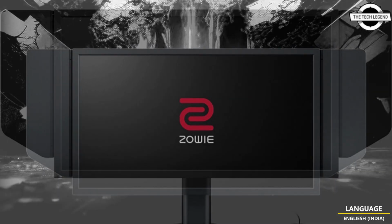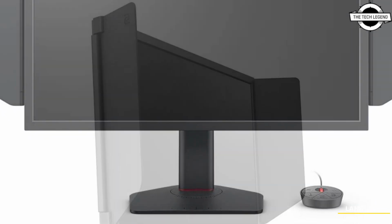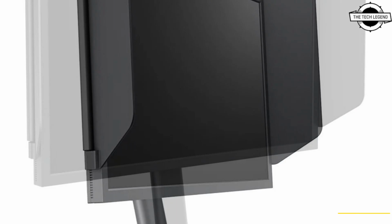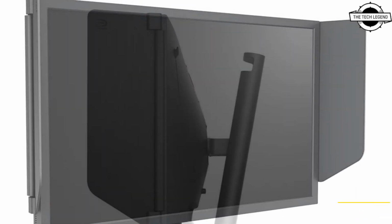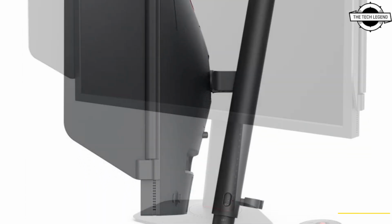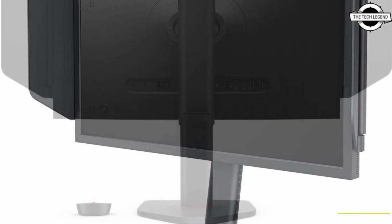So friends, today I will talk about ZOWIE XL-X Series XL2546X and XL2586X gaming monitors. So friends, ZOWIE XL-X Series introduced two new models, the XL2546X and XL2586X, equipped with advanced fast TN panel technology and the innovative DyAc technology.